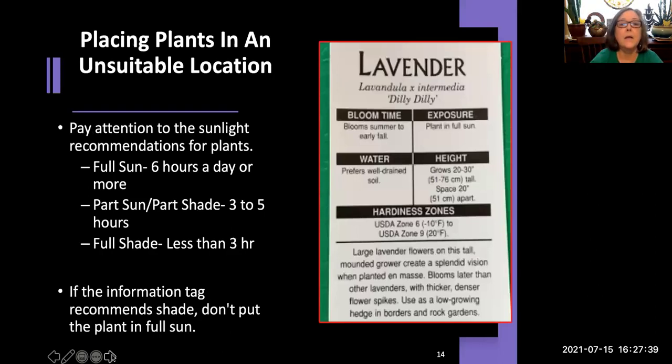Here's my plant tag. When you buy a plant, pay attention to this plant tag on the right. It will tell you lots.